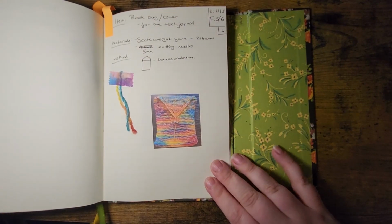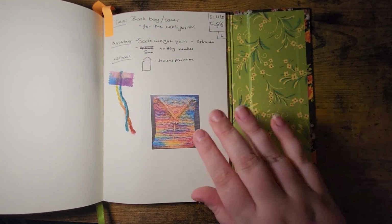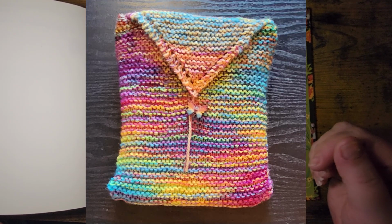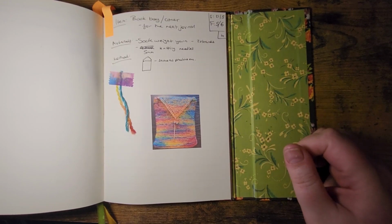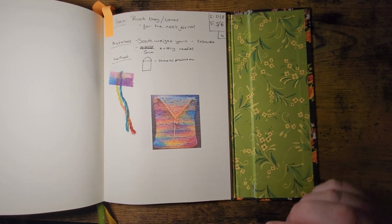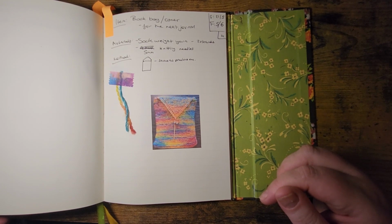And the other thing is the cover for the current journal. This went a lot faster than the one for this one because I doubled up the yarns and I used a much bigger needle, so I got that done quite quickly, and it sat on my desk waiting for when that one's finished, and I'm very happy with how it turned out, so I'll be using that method probably for the rest of the ones that I make.